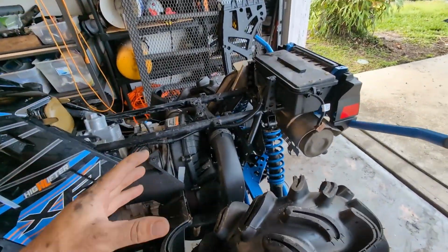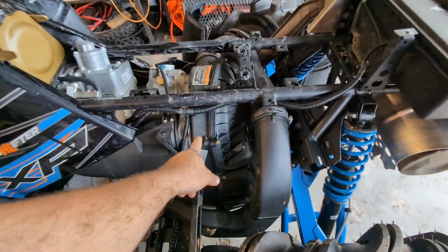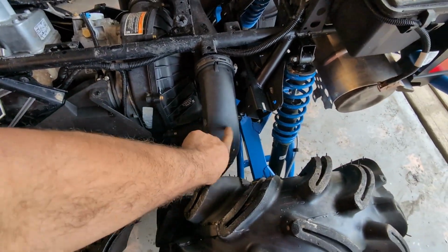I was trying to figure out what's going on there, and I think I figured it out. This belt box is a huge amount of buoyancy. So are these big pipes.